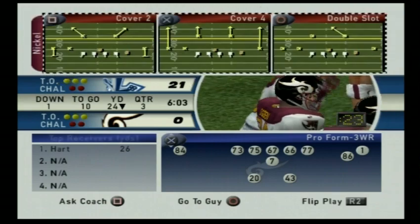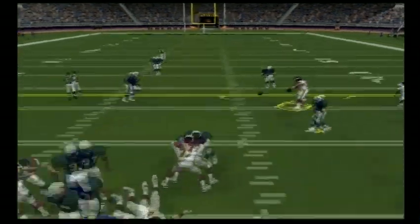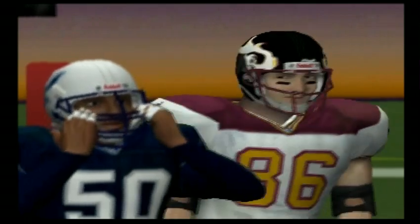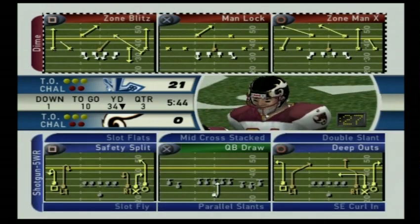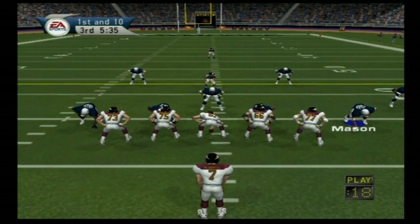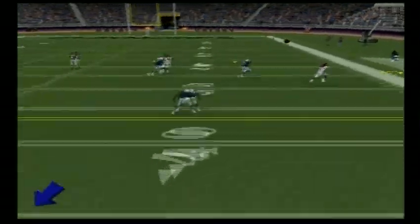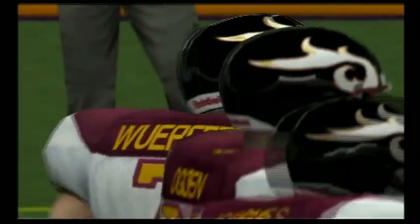They'll start the drive from the 23. Looking to throw it. Passes right. Number 86 with the reception. Number 22 makes the stop at the 33. Ball on their own 33. He's looking to throw. Throws right. Johnson catches it, but he couldn't stay in bounds. Still, that was a good effort to get there. The quarterback just threw it to the wrong spot.